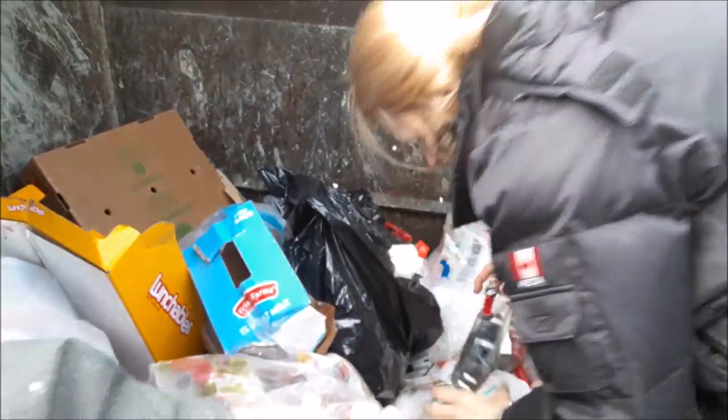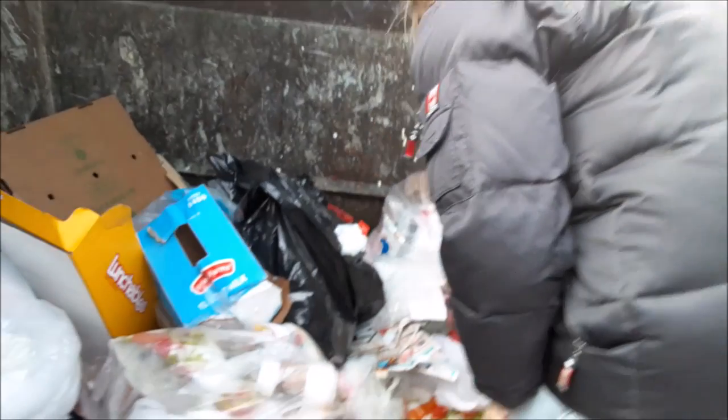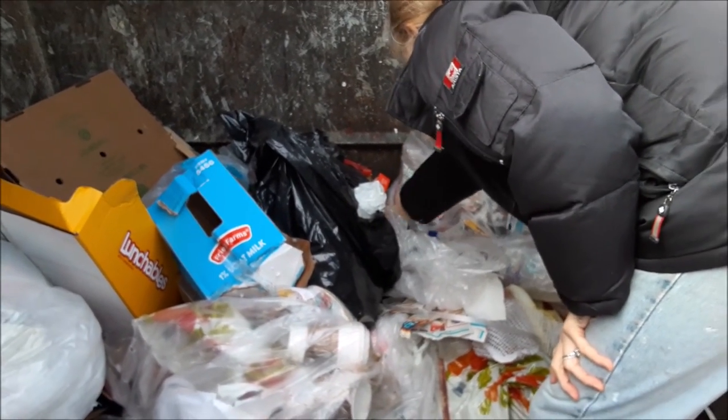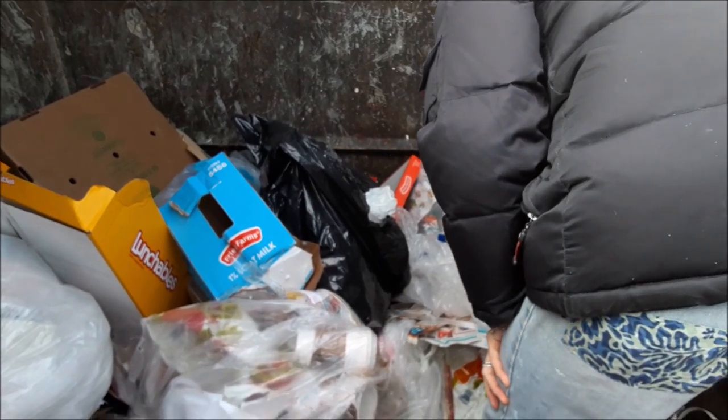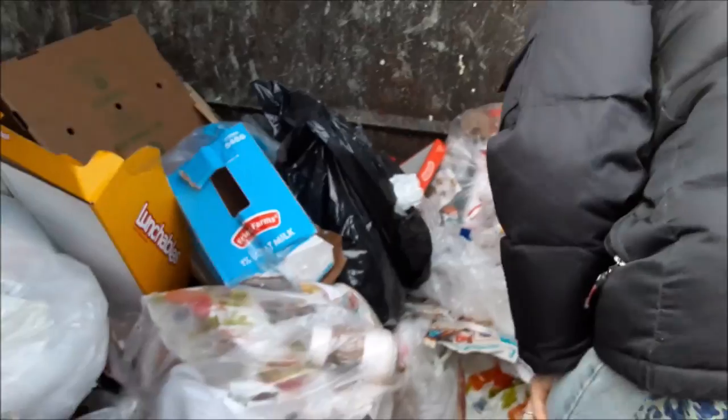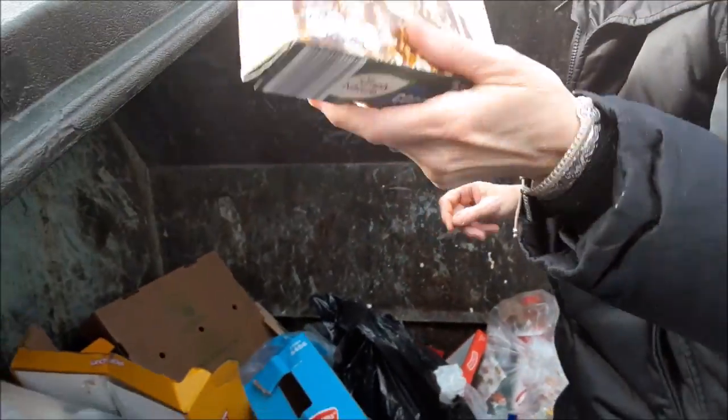No, keep going back. Keep going back. Down. Now move that to the side, to your right side. No, it's below that bag. It's right under that bag. It's under the black bag and the clear bag you just had.